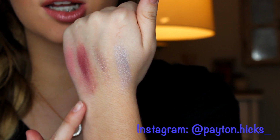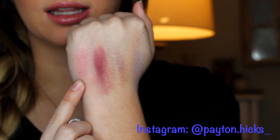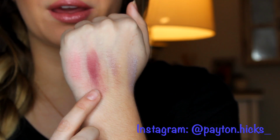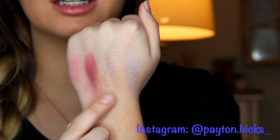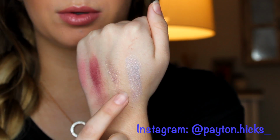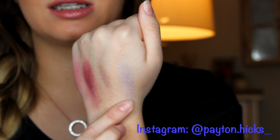So this is a swatch of all the different colors that I did on my hand. This one right here is the blush, which like I said, has a little bit of a pink hue. This is the matte color I did, I think was called Loves Me Not. This was the first glittery shade I did. I think it was called Bay. And then I can't remember what this one was called, but that was the second one that we gave another try.